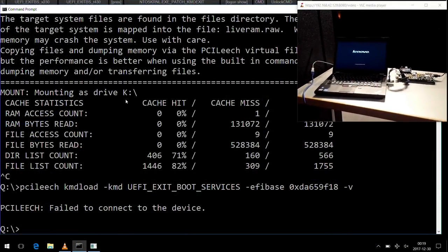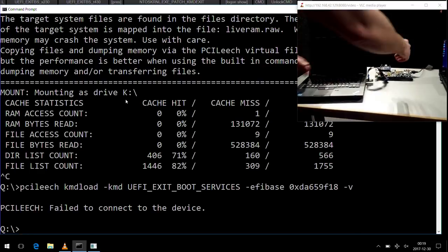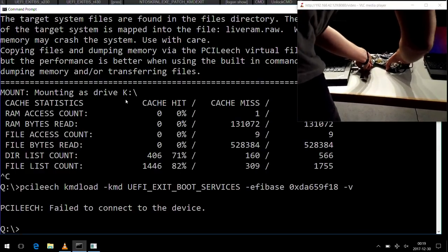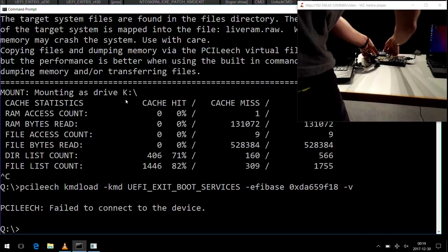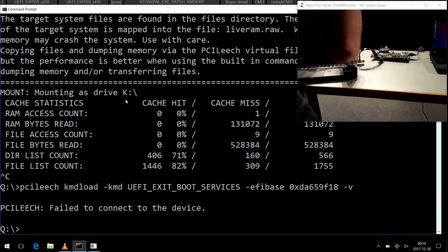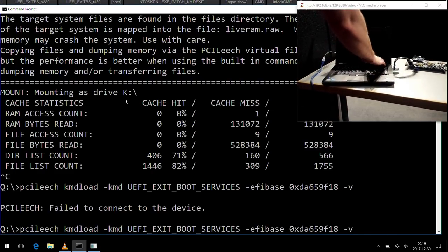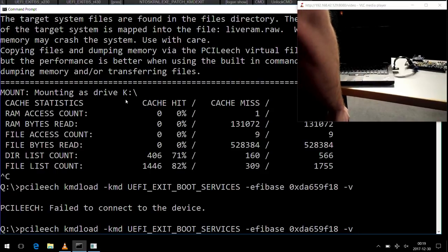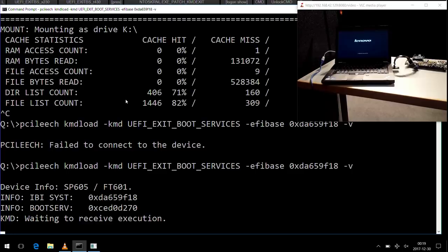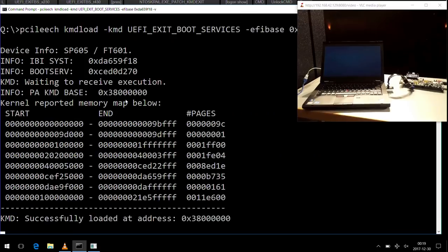Fail to connect to the device. Let's try to do it again. Yeah, it works better this time. Probably a bad connection. The computer is starting.